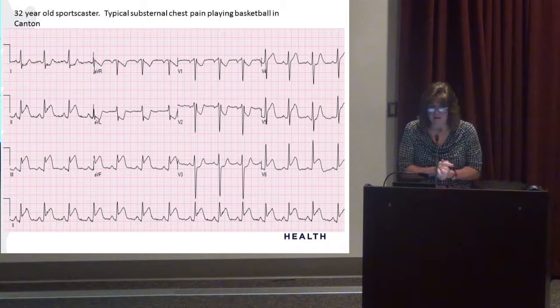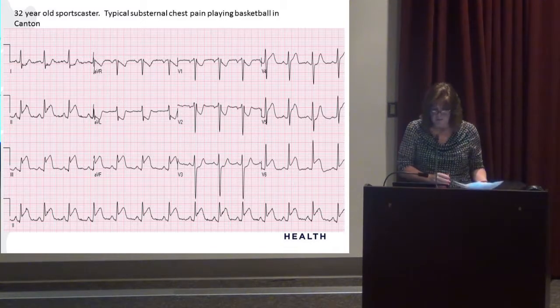Why do I say it's a big MI? Because the STs are tall? No, because it involves a big region. Okay, does everybody see that one?